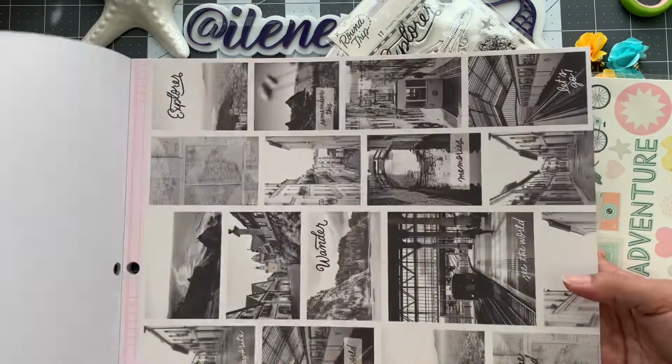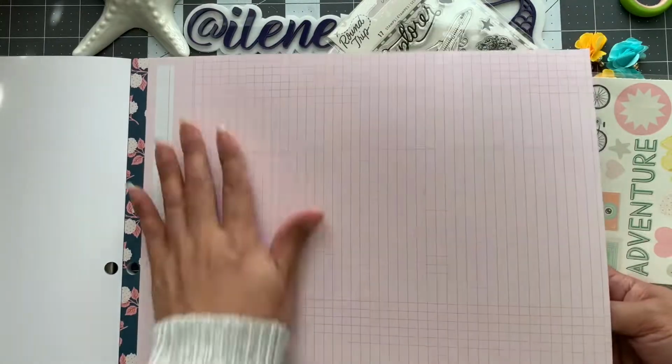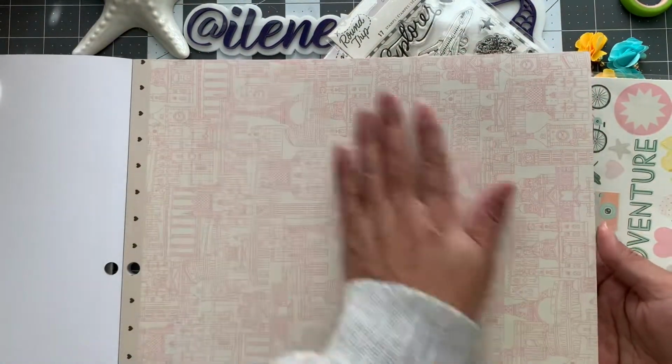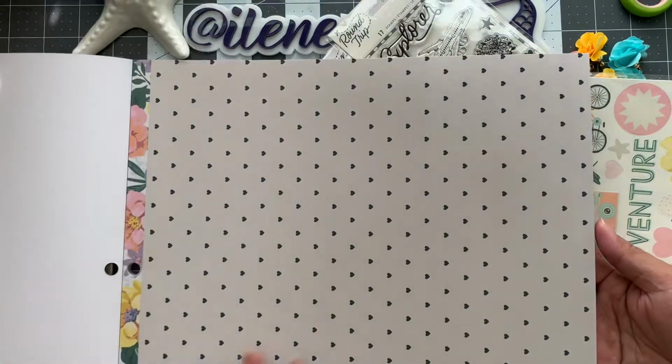You got wood green. Ooh, I love this one. Somebody tell me what the summer collection was. Oh, this is my favorite right here. Junk journal. Look at that. All the flowers. Geometric. Oh, that is gorgeous. Oh my gosh, that is gorgeous. Ooh, look at the tiny hearts.